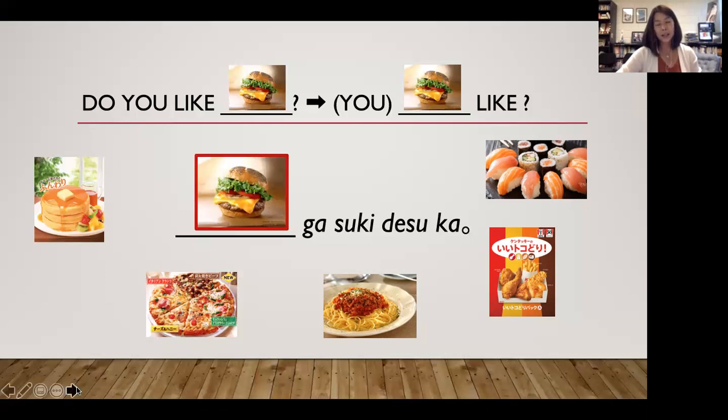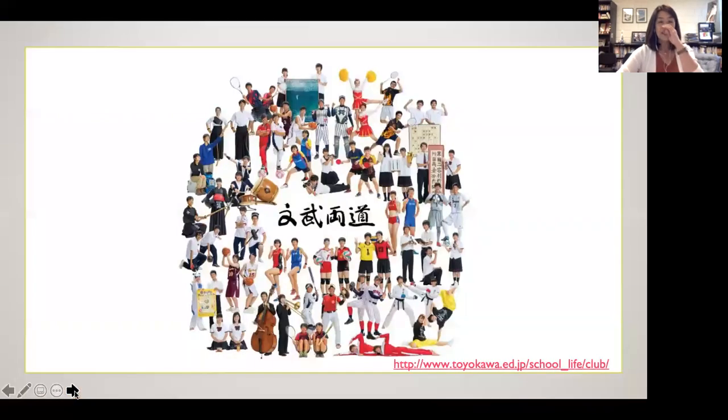Yeah. So actually, of course, in Japan, you find some unfamiliar food, but you also find a lot of familiar food. It's just a part of their life now. It's just very popular, very common. And so next slide I have. I think that you're in middle school, high school, and you're probably doing some extracurricular activities, maybe after school. And that's very common in Japan too.